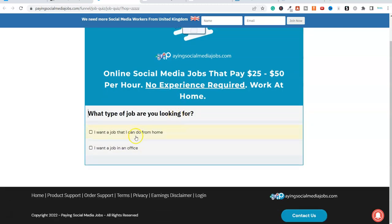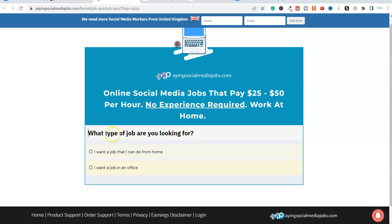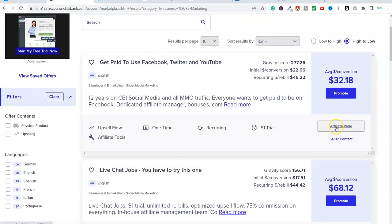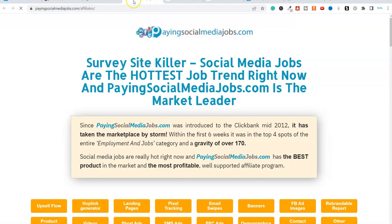So someone goes through here, and these are known as micro commitments. They're answering these and going through. So this is a pretty decent sales page. I'll come over here, click on affiliate page, and open that up in a new tab. And we're going to look at the affiliate page.